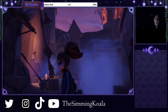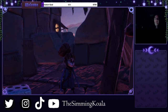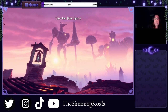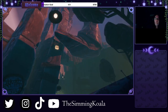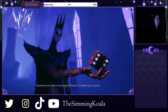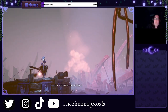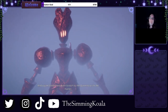I have a feeling there's gonna be more fighting. Well, this doesn't look pleasant. Threedom was a district tearing itself apart in a three-way civil war. A murdered father, three siblings, each suspecting the other of the deed. And a giant battle droid, given to each by the Queen to settle the matter.